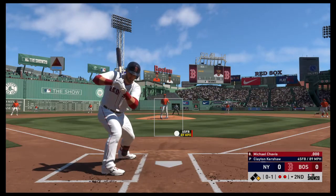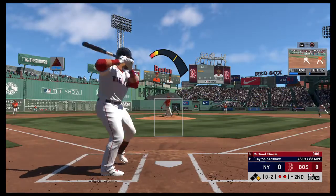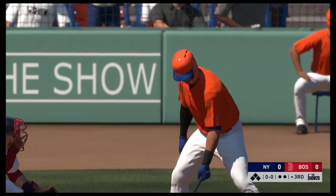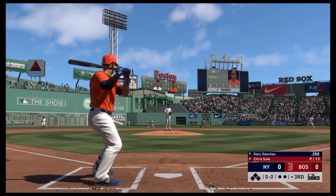Kershaw comes set. First pitch on its way. Michael Chavis is in with two away now as he looks at a called strike one. Behind 0-2 now. And a fastball called strike. Stepping into the box, Gary Sanchez, as we are all set to begin the third inning in this one.